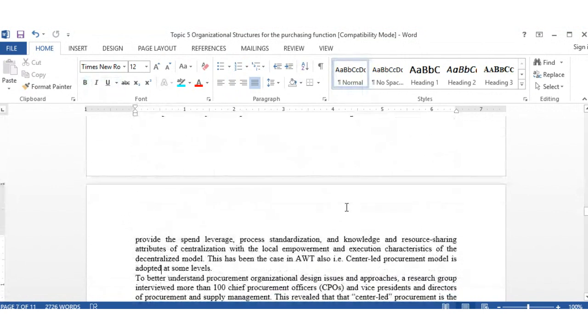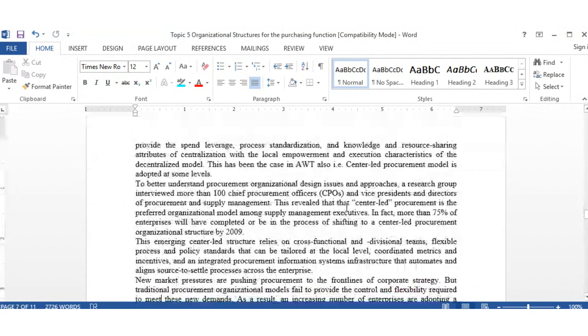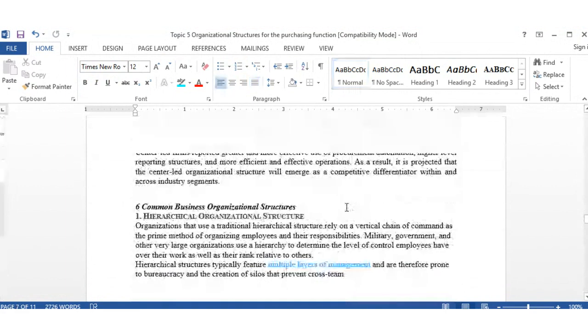Center-led is the mixture of both, where like in KWS now they have both. The uniform of the Kenya Wildlife Service rangers is purchased from Nairobi and then distributed, airlifted everywhere around the country. So that's center-led. It's just a mixture of both.